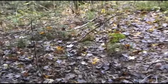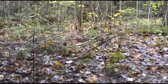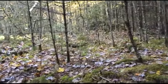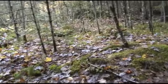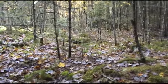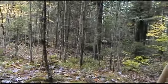I'm just out here doing a few projects under my tarp here. It'll be dull colors for a while, and then it'll really brighten up and liven up, and then it'll fall to the ground, and it's basically gone for the winter, and then the green shows up in the spring.